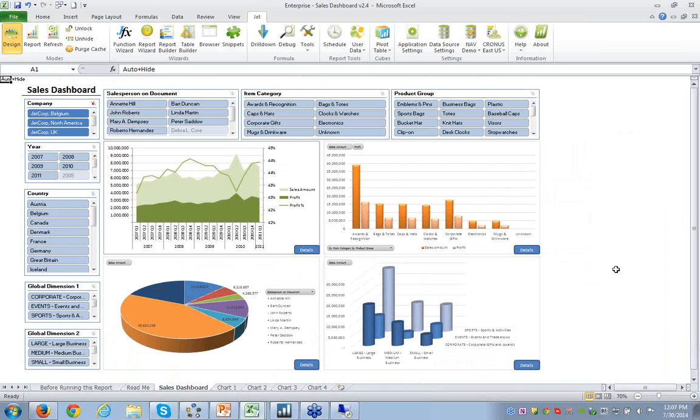So here we have a sales dashboard that was built in Jet Enterprise. In the center here, in these 4 charts and graphs, we have some of our different KPIs. So we have sales amount, profit, and profit percentage year over year. We have sales amount and profit by item category, sales amount by salesperson, and then sales amount by global dimension 1, which is department. Around it, you're going to see some different slicers.